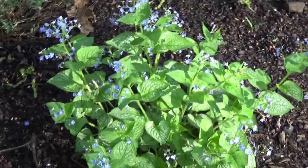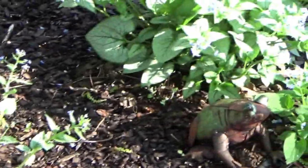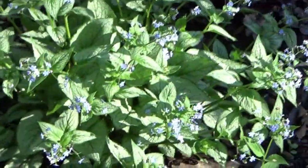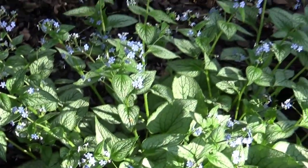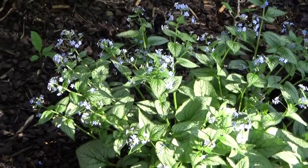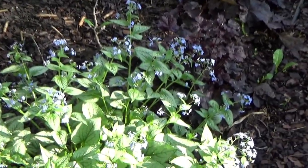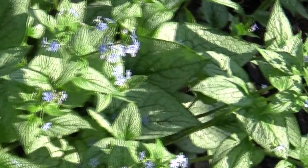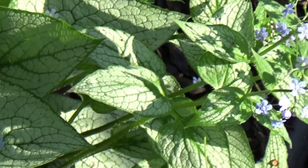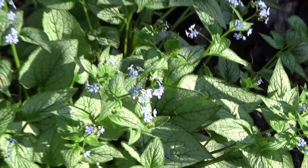These kind of remind me of forget-me-nots, don't they? I could look at them forever. So far, this is probably one of my favorites, and it's not Jack of Diamonds. The one over there is a Proven Winners. I'm not sure what this is. This is not a Proven Winners one. I just think that the foliage is a little more striking, a little more silvery. It's been here the longest though, but I just think it's amazing.